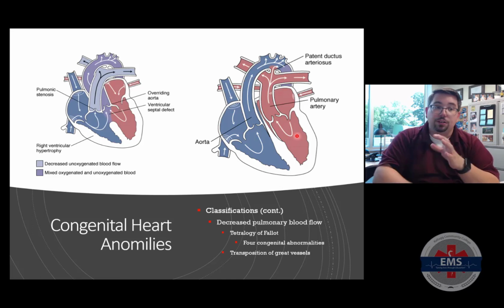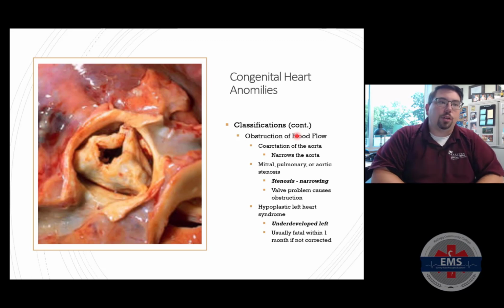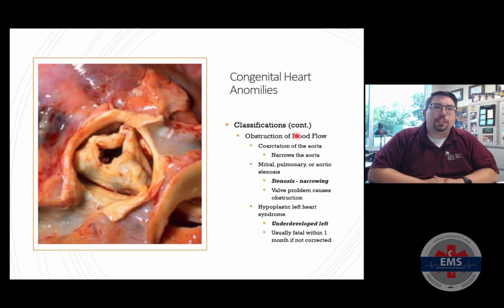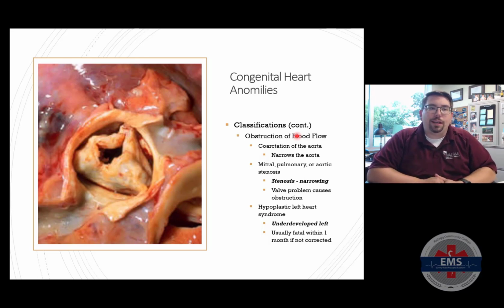Even though they're rare, they do occur. Here's an example of another one, an obstructive blood flow. This is where you can have coarctation of the aorta, or a narrowing of the aorta. This one is an example of a pulmonary, aortic, or mitral valve stenosis, where it's a very narrow opening that causes a backup of resistance. The valve itself starts to become an obstruction.